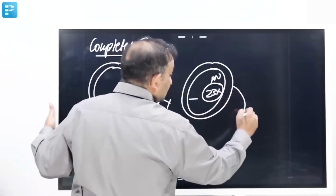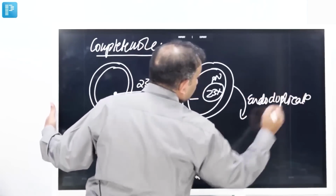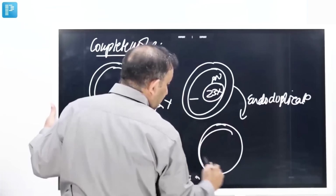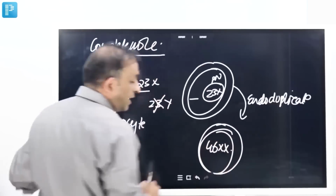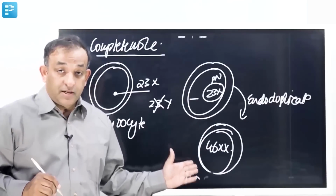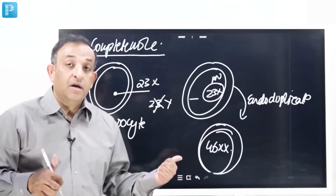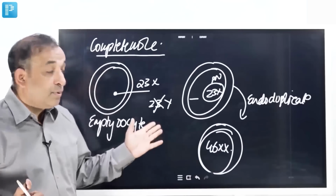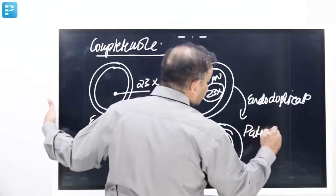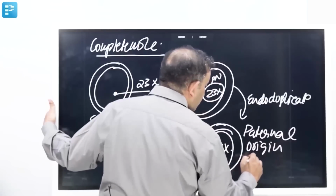So yes, this can endoduplicate and form a 46XX embryo. Now this would remind you of an embryo of a normal woman, a normal girl, isn't it? But yes, this is not how girls are made. Girls are made by a chromosome from the father and one chromosome from the mother. This one has both paternal chromosomes. Both the X chromosomes are of paternal origin. MCQ again. Paternal origin X chromosomes.